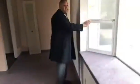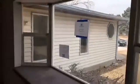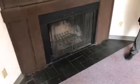I will tell you that the windows are vinyl. They look relatively new and solid, so the house should insulate relatively well, and that's a plus. And then to the other side of the room here, we have a wood-burning fireplace. Kind of antiquated as far as the surround around it, but nothing to fix that up, get that a little bit more modern, and add a lot of value to the house with changing that out.